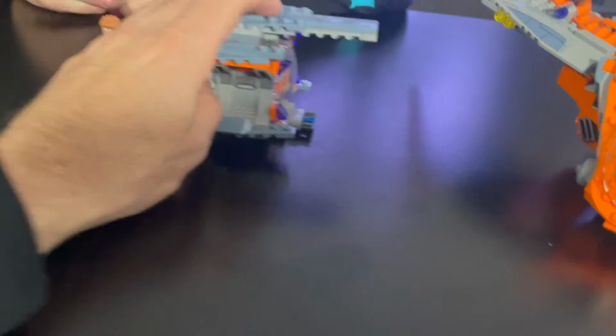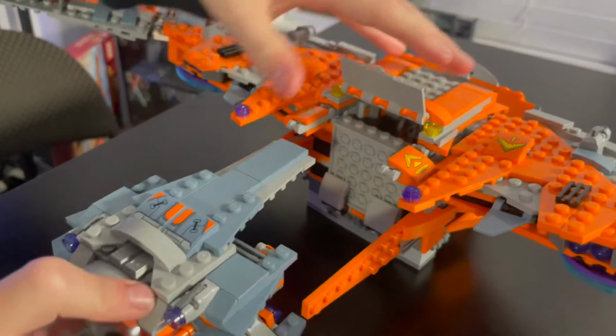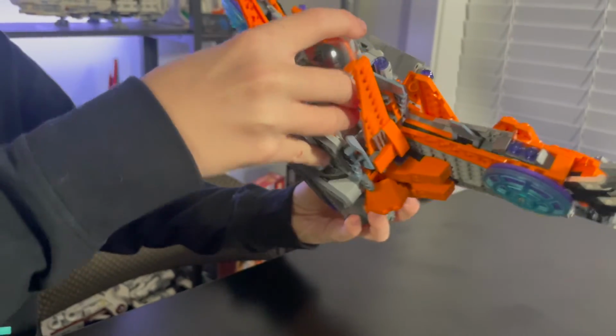Now let's clip it all back together and see how it looks as a finished product. So like I say, just to clip it back on, you're just going to flip up those pieces. The little tail end kind of goes on the inside, and then those Technic bits go and connect on the bottom.